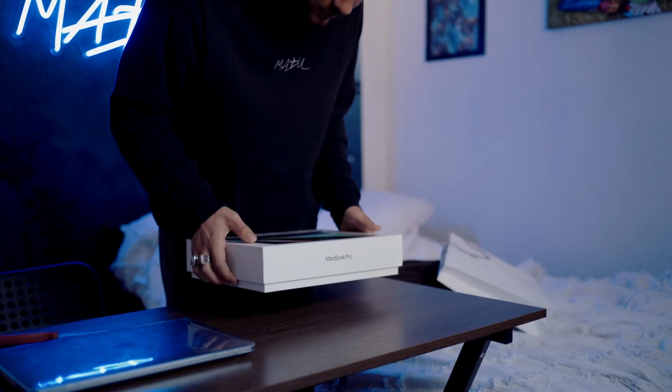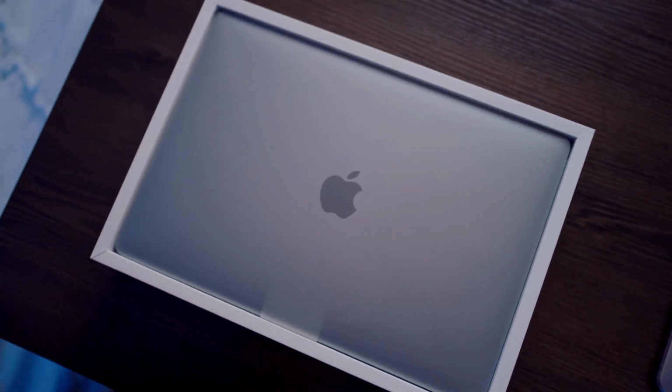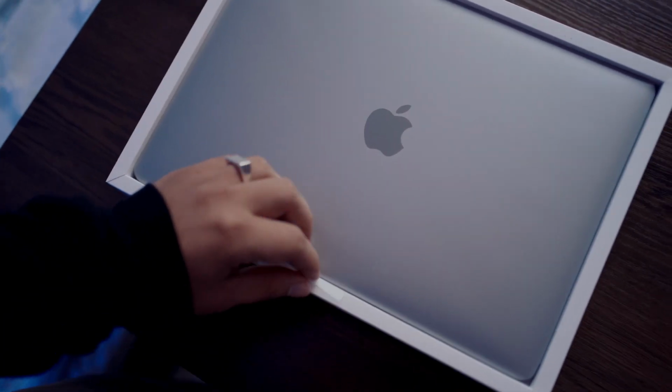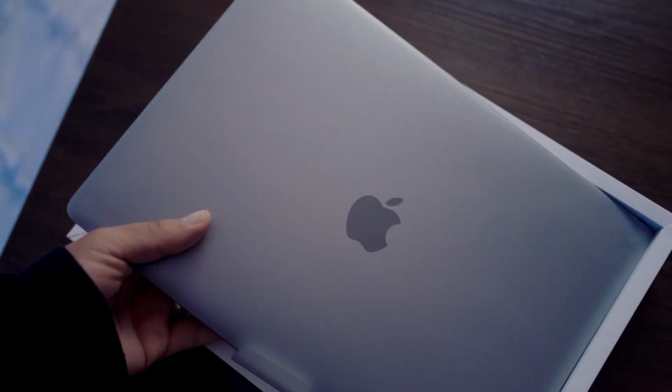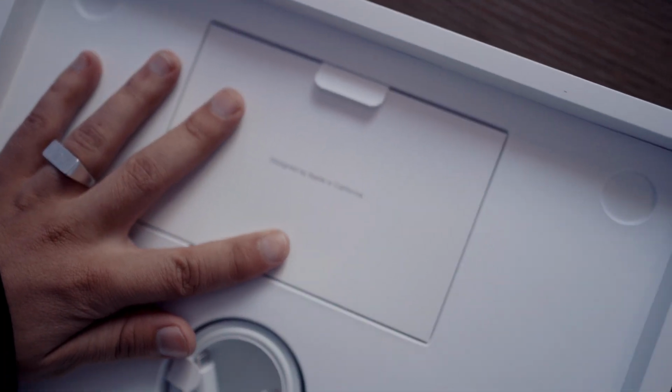So cool. Okay, cool. Right off the bat, you get the beautiful MacBook Pro. It looks absolutely crazy. We're just going to put that to the side for now, because I need to show you guys what else is in the box. Designed by Apple in California, of course.